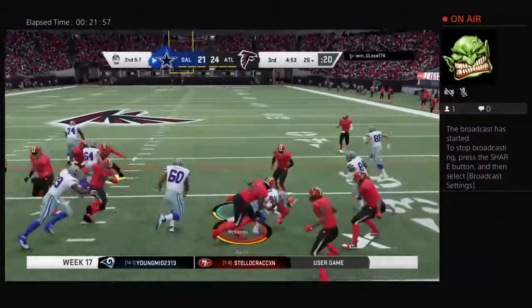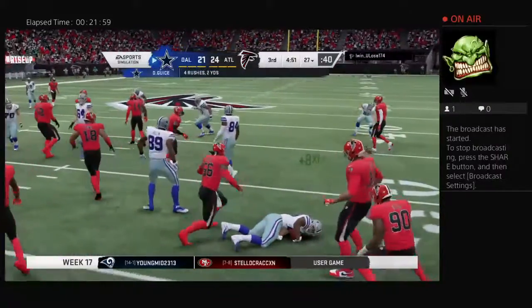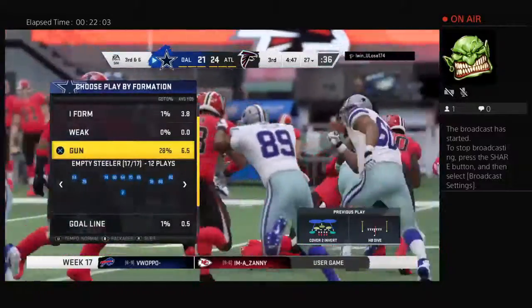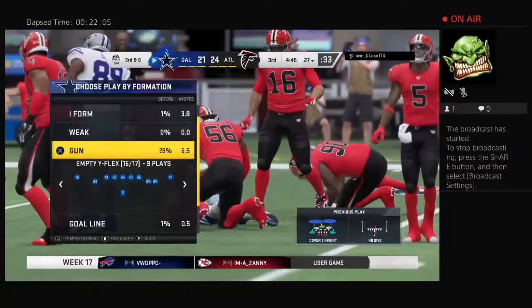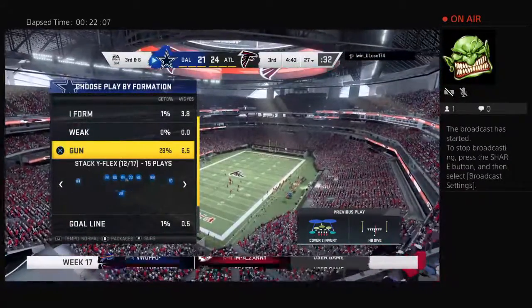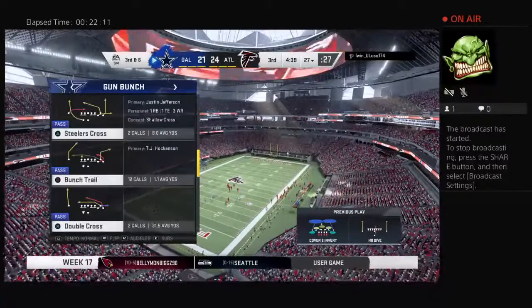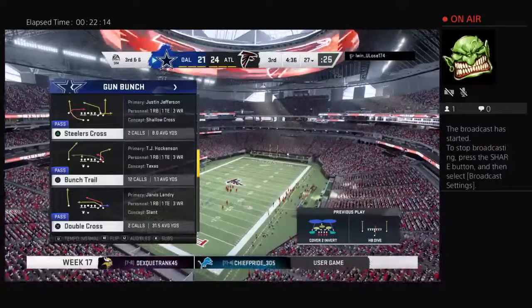Geis with the carry on second down. They had 3 yards on first down, just 1 yard there. Tough first half for him, unable to put up the numbers he's used to producing. But with a guy like him, you and I both know it just takes a couple of explosive touches for him to make an impact on this game and on the stat sheet as well.